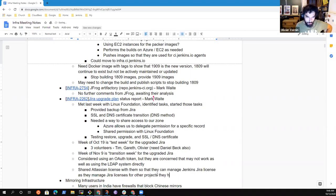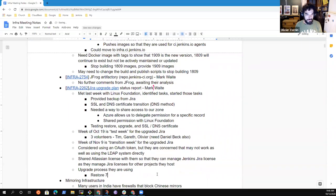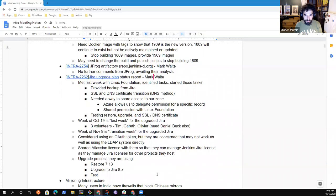So as a reminder, the first thing they will do is they will first restore our instance in their infrastructure, and then they will do the upgrade from Jira 7 to Jira 8. So, any question, missing information here? Sounds like we are good.